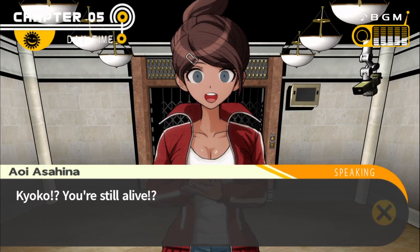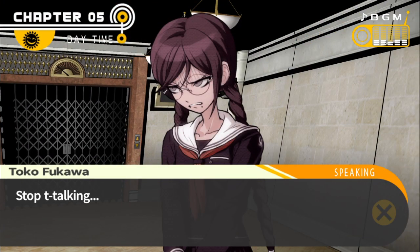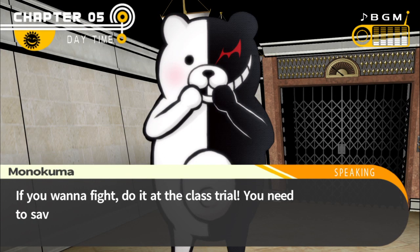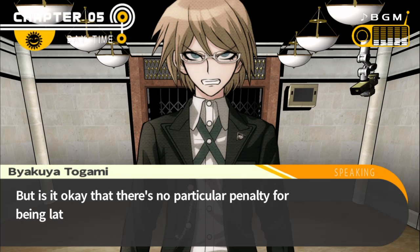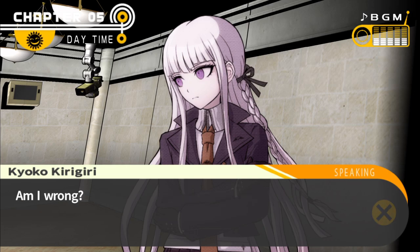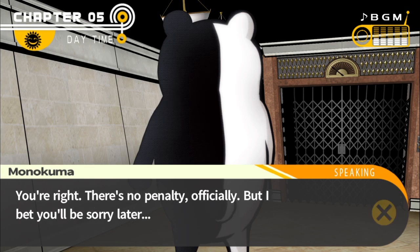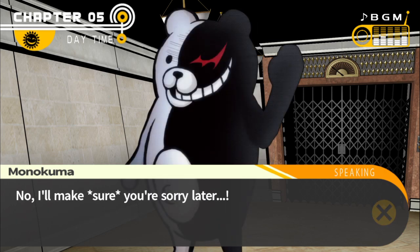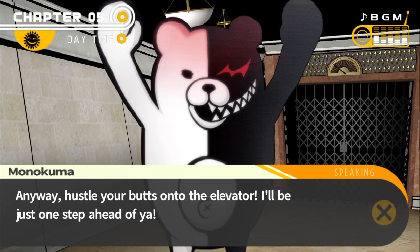Kyoko! Kyoko, you're still alive? No, that's a ghost! Stop talking. You wanna fight? Do it at the class trial. Need to save some of the fun for later, right? But it's okay, there's no particular penalty for being late. Is that right? I made it here just fine. What regulation did I violate? Am I wrong? So selfish, so spoiled. Alright, it's a penalty officially, but I bet you'll be sorry later. No, I'll make sure you're sorry later. Anyway, hustle your butts into the elevator. We're just one step ahead of you.